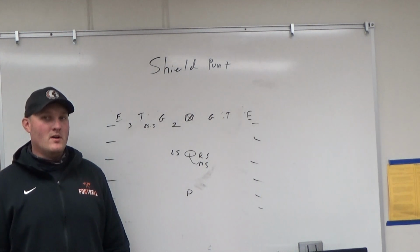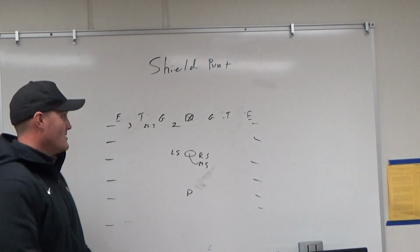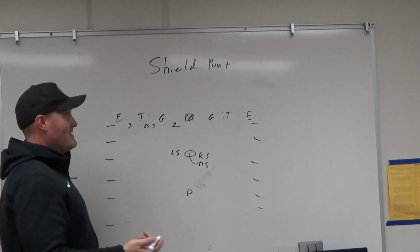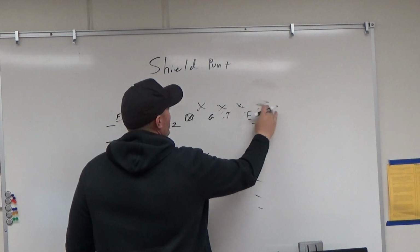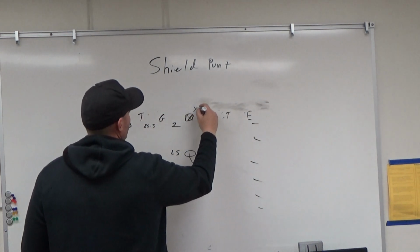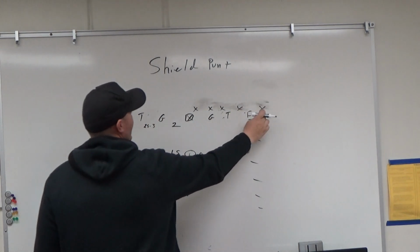So with 5 or more on the line of scrimmage, the count starts with the second defender from the outside in. What that means is if there's only 4 or less, let's just say there's 4, 1, 2, 3, 4, then we're going to start with that last defender. If they have 5, let's just say they put 1 here, 1 here, we're going to say he's not going to make the block.